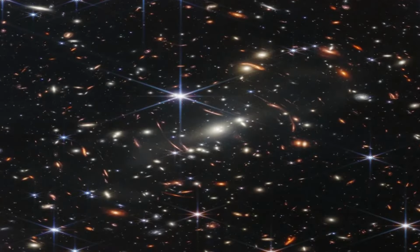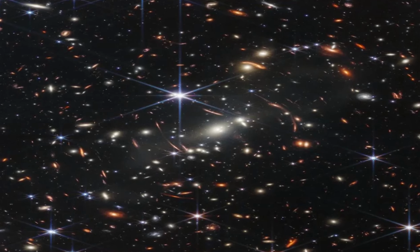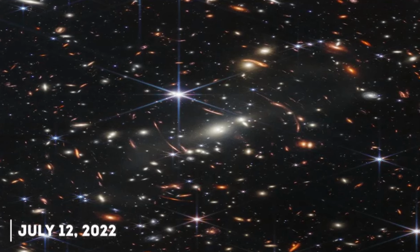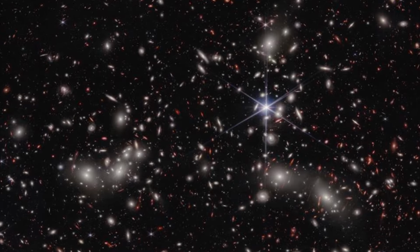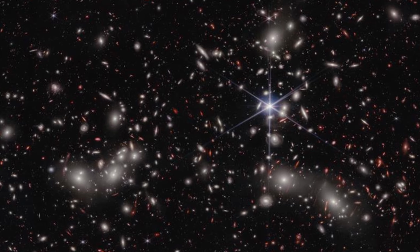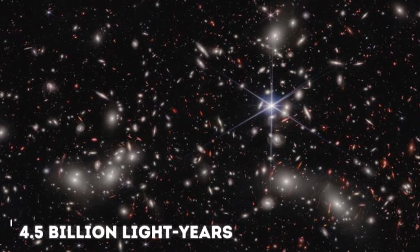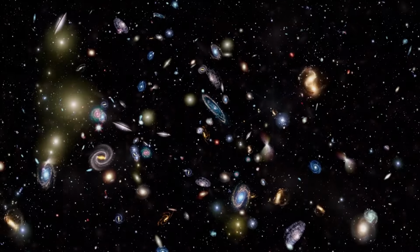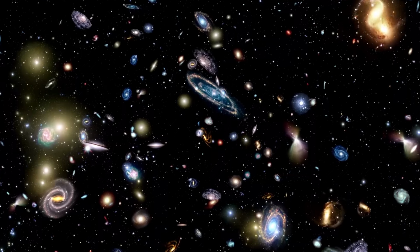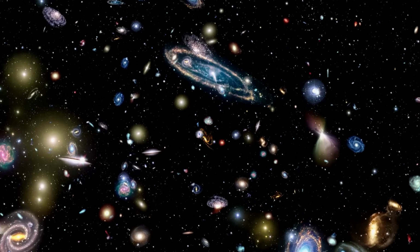The first color photograph taken by the telescope was released on July 12, 2022, and did not disappoint expectations. The image unveiled by President Joe Biden shows the telescope's ability to fulfill one of its goals, which is to observe distant galaxies. The image shows a cluster of galaxies in the Bulan constellation known as MAX-0723, which lies at a distance of more than 4.5 billion light years. The light reaching us from this galaxy was generated when the solar system was forming, and it has traveled across the universe until it reaches our eyes today.